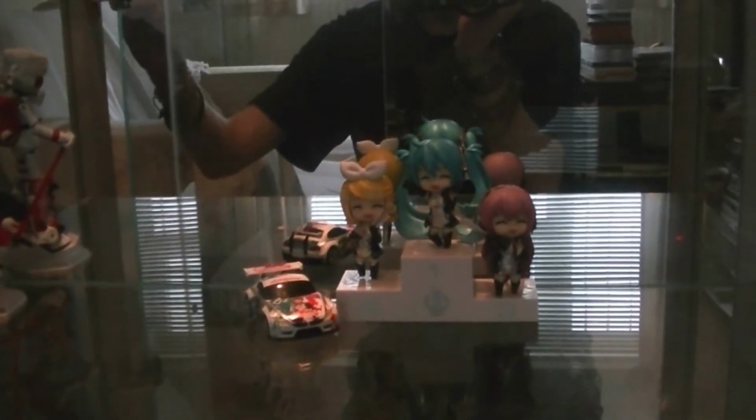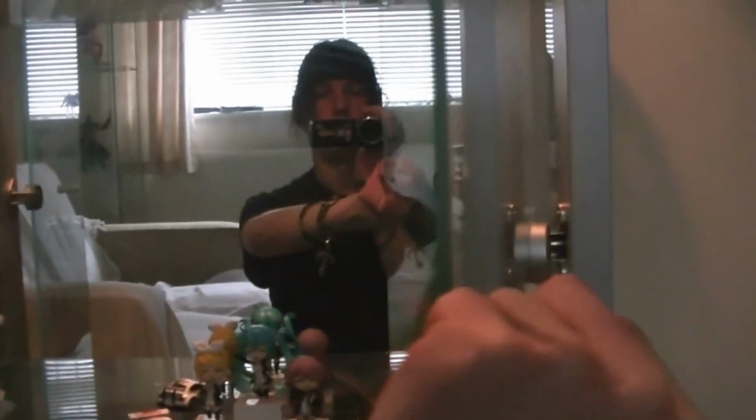Hey guys, this is a display video for the Nendoroid Petite Racing Miku set 2011 version. So as you can see, I have it on display, and also we do have some light in the cabinet here. I decided to have the light on. So I'm just going to open the door. You can see me in the background there. Hi.